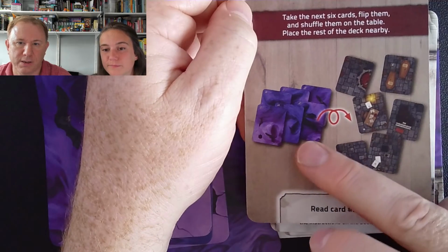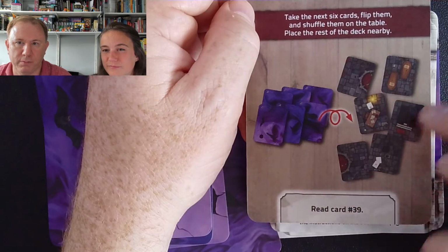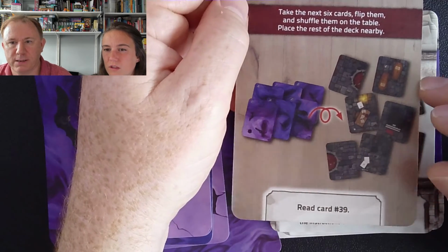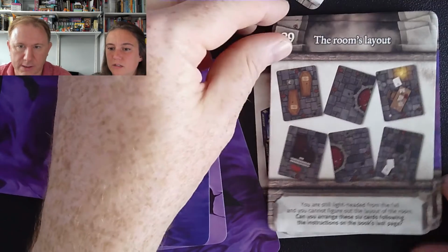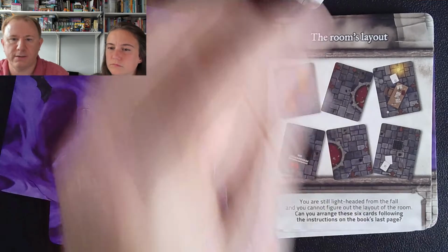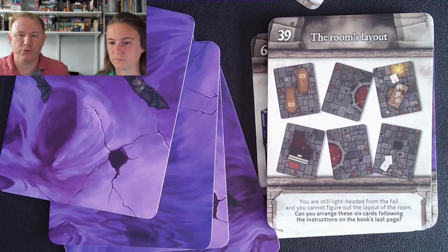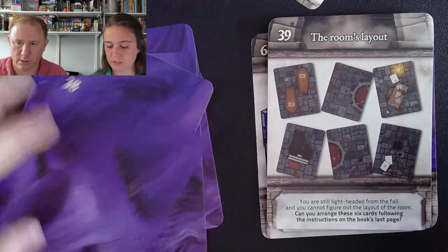Take the next 6 cards. So presumably we don't need the pictures then. Flip them and shuffle them on the table. Okay. Place the rest of the deck nearby. Read card 39. It says the room's layout. You are still lightheaded from the fall and you cannot figure out the layout of the room. Can you arrange these 6 cards following the instructions on the book's last page? Okay, so we want to turn these over.